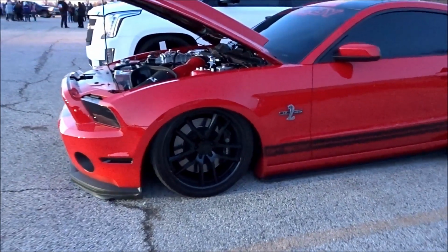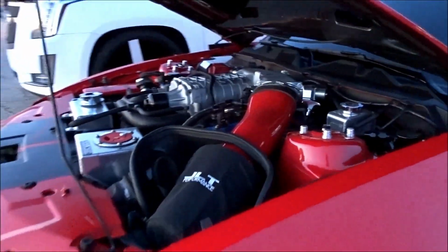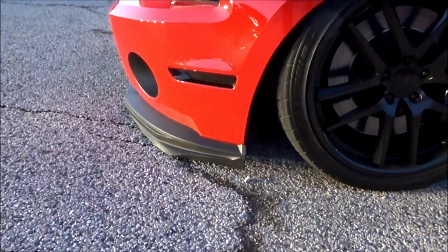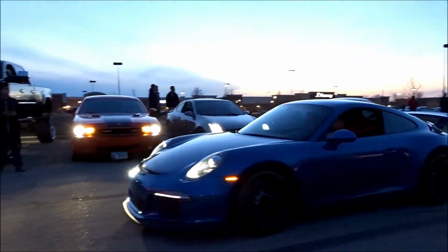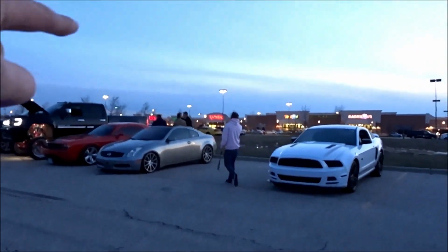All right, GT500 on bags. It's getting dark out here, but my supercharger, the front lip is touching the ground. So there's a bunch of cars down there that I did not see yet. We'll check out the rest of the show. It's getting really cold out here, so we'll head out soon.